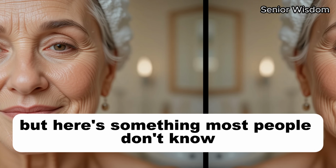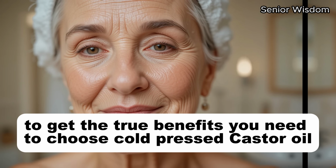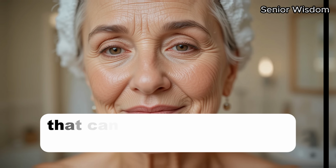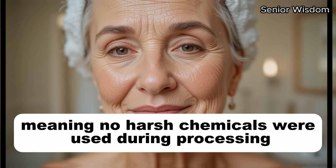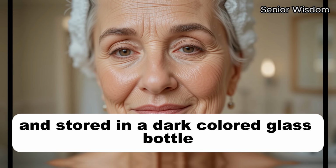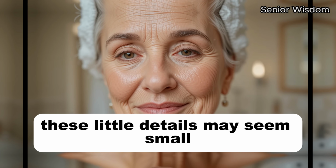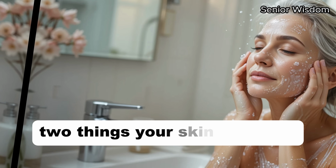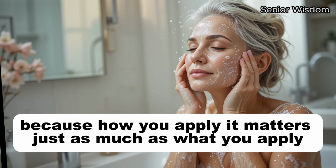But here's something most people don't know. Not all castor oil is created equal. To get the true benefits, you need to choose cold-pressed castor oil, which means the oil is extracted without heat that can destroy its healing compounds. It should also be hexane-free, meaning no harsh chemicals were used during processing, and stored in a dark-colored glass bottle to protect its nutrients from light. These little details may seem small, but they make a big difference in preserving the oil's potency and purity, two things your skin deserves.